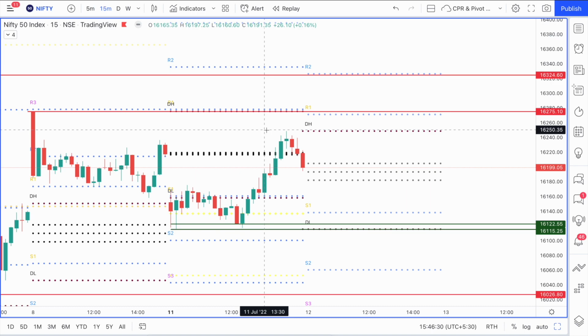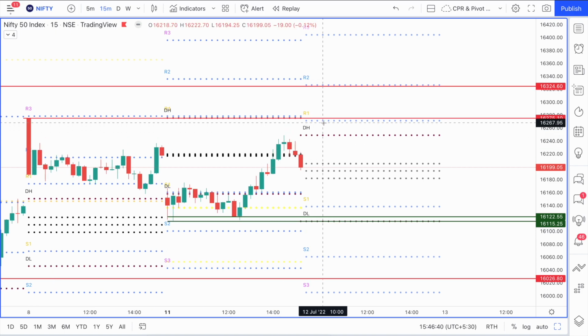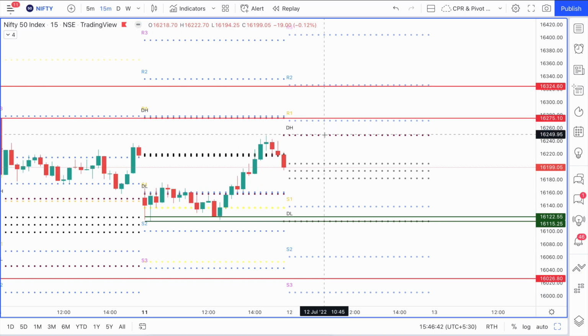I'm not marking the PDH as an important supply zone because we have the supply zone coming from the 8th of July, which is further away from price yet. So I'm not marking that particular zone yet as of now.